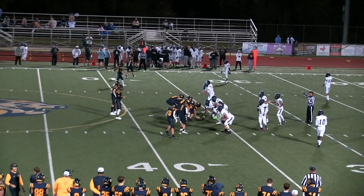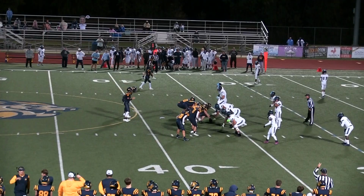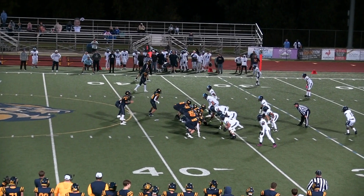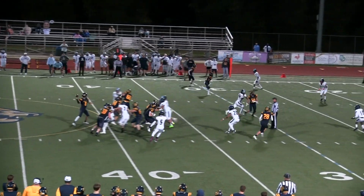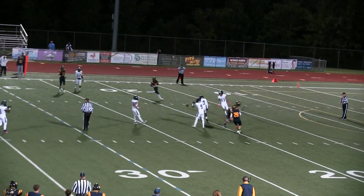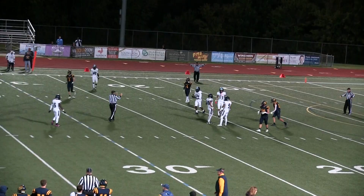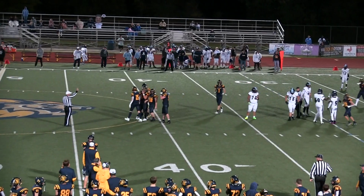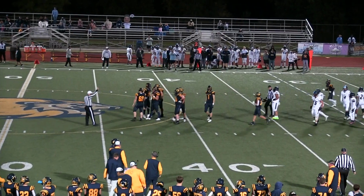Lyons break the huddle in the shotgun. They got 2 wide receivers to the left. Brady Shields to Plave's left. Motion across, takes the snap, fakes it. Quick hitter over the middle, looking for number 30. That's Owen McRoberts over the middle. Pass is incomplete. It's going to bring up a 2nd down and 10 here for the Lyons.